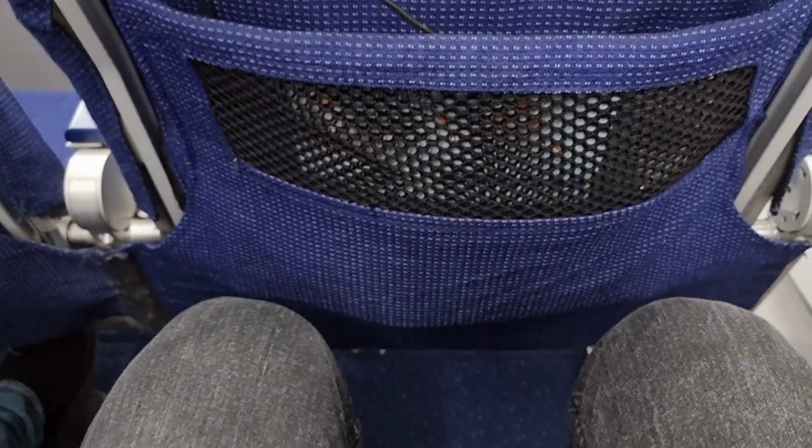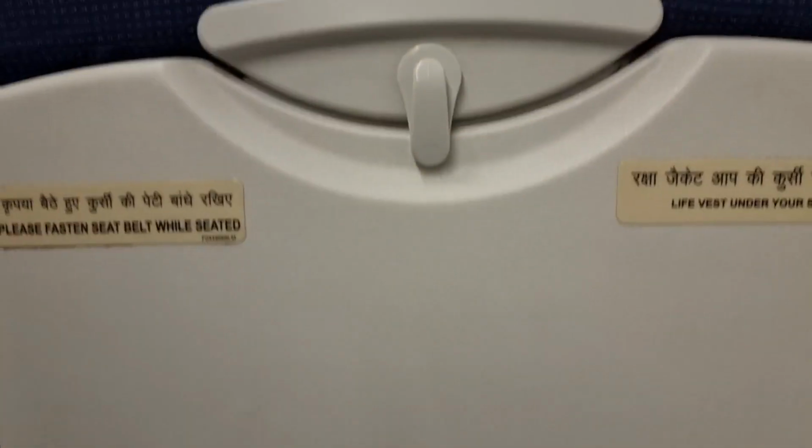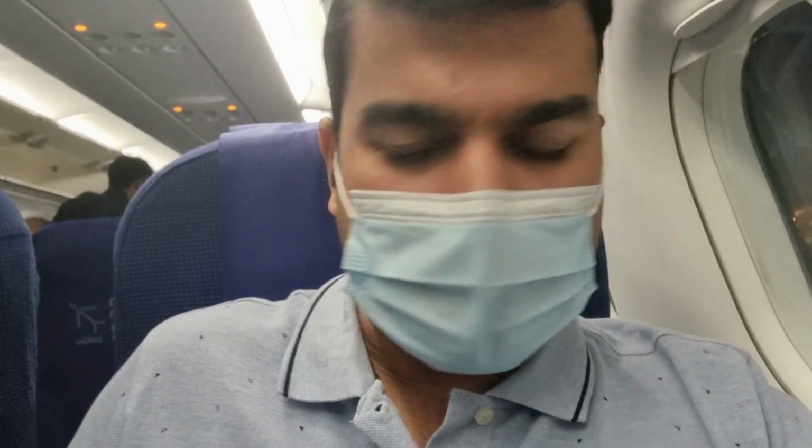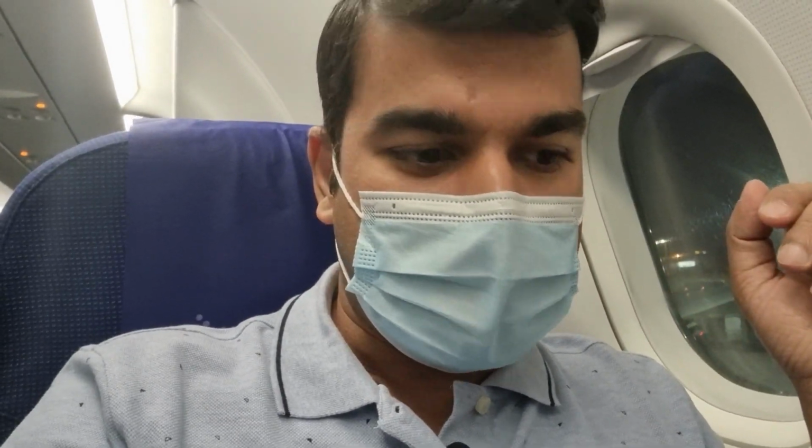So I made my way to the seat here, and let me quickly give you a seat review. Since this is the forward row seat, you have quite adequate legroom. There's no entertainment on board. Looks like a pretty clean tray table. It's a pretty basic seat, to the bare minimum. Let's see how the recline is. I think it's a standard recline, but the aircraft seems quite clean.